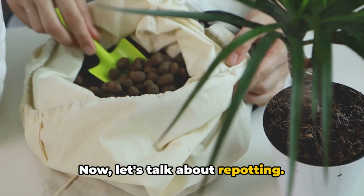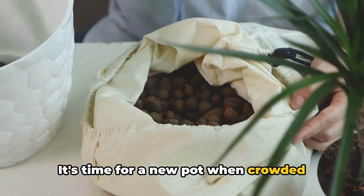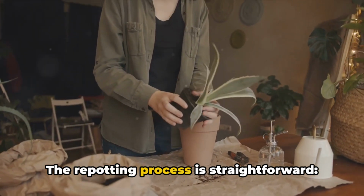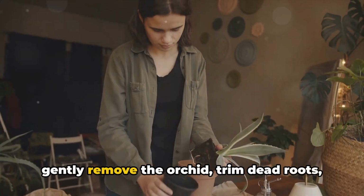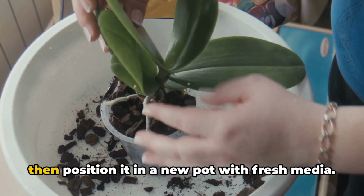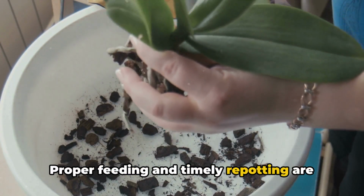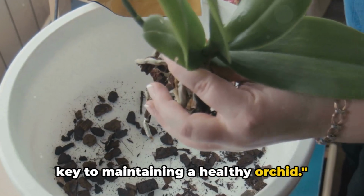Now let's talk about repotting. It's time for a new pot when crowded roots or decomposed potting media are visible. The repotting process is straightforward. Gently remove the orchid, trim dead roots, then position it in a new pot with fresh media. Proper feeding and timely repotting are key to maintaining a healthy orchid.